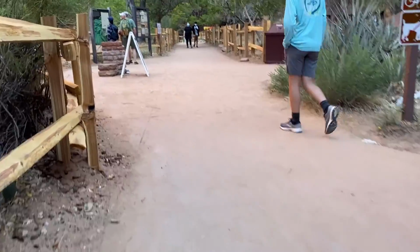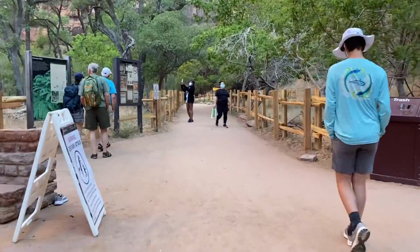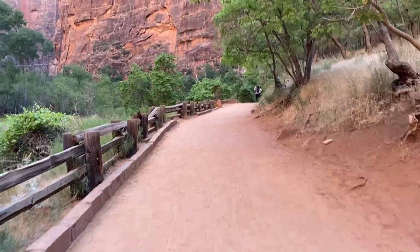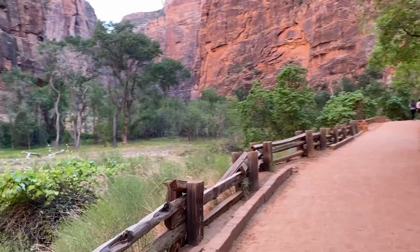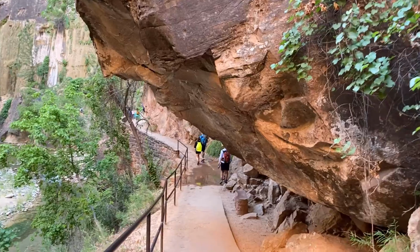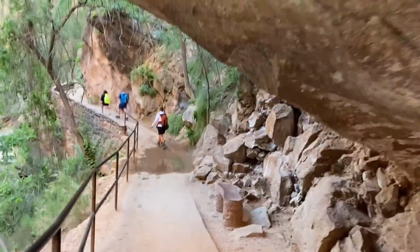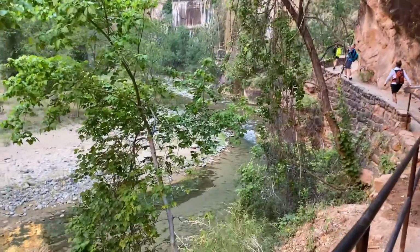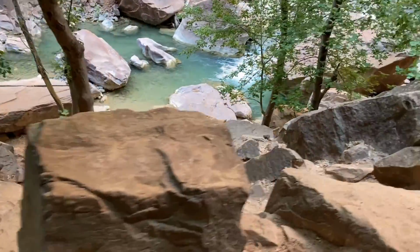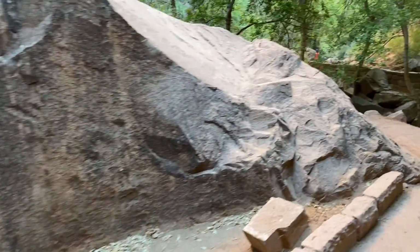The Narrows is an incredibly well-known trail that takes you through the Virgin River Canyon. It's really a once-in-a-lifetime experience as you wade through the waters of the river. At first I was just shocked at how cold the water is. It was June, I thought it was summer, the temperature in the last few days had rounded up to around 100 degrees, but the water was freezing, almost making you want to turn back. But over time, my body and hopefully yours will get used to the temperature, and you'll just want to keep going and explore as much of the canyon as you can.